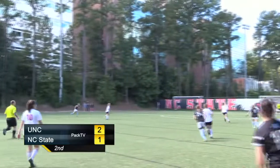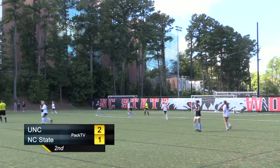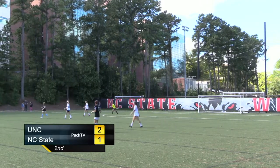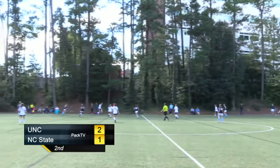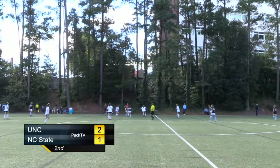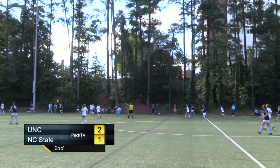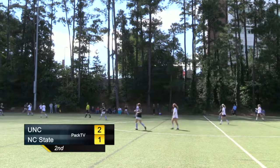Right in front of us, he'll send it deep. State comes out to play it. Hager picks it up. It looked like it could be dangerous for a minute. Hager was late coming out, but she got there. State trailing 2-1, latter stages of the second half. Let's see if State tries to push forward here as they've got a throw in.